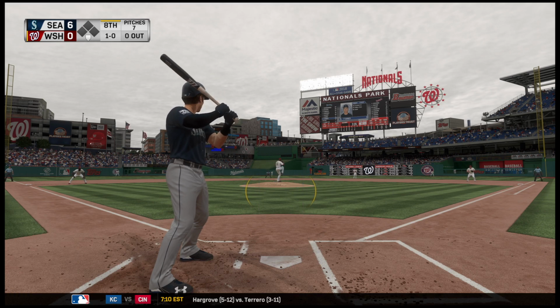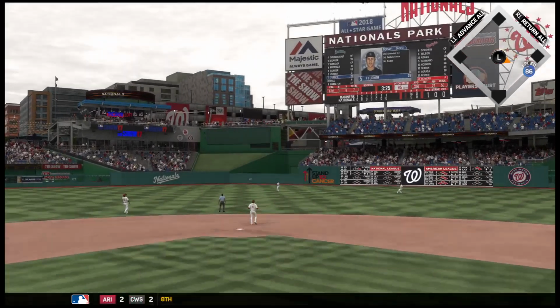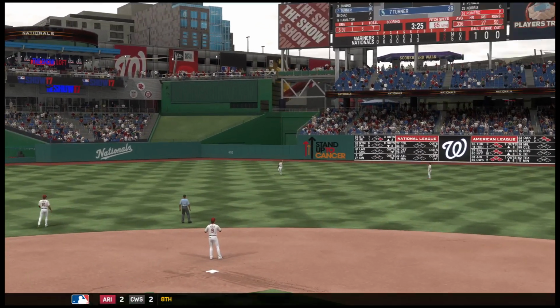The windup and the 1-0 pitch. High fly ball out to straightaway center. Goodwin over to his left. One out.